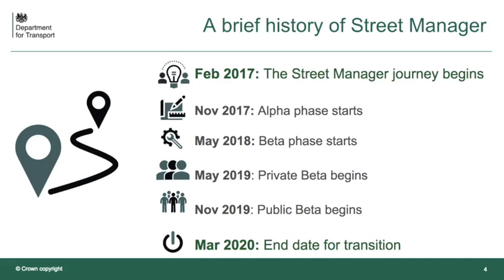Since then, we've kept on iterating the project, gathering feedback from those pilot phase users. And now in May 2019, we've gone into a private beta phase. We will continue to work with our private beta users to improve the system, keep adding new functionality. That's a 6-month period, and then we move into November 2019, where we will go into what's known as public beta. At that point, anyone who wants to can transition on to Street Manager. There'll be a 5-month window where you can join, and then by the end of March 2020, all users will have to have moved over to Street Manager, and all transactions will be raised using the new format.